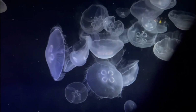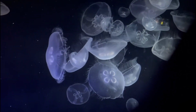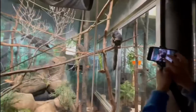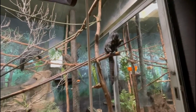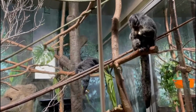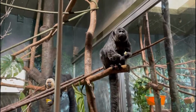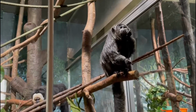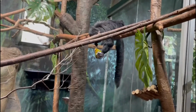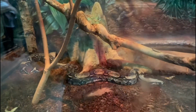After going to the Tundra Trek, we went to the Australasia Pavilion. Inside it, we saw jellyfish, more turtles, and some birds. After seeing the Australasia region, we went back home. We also walked on the boardwalk for a little bit.